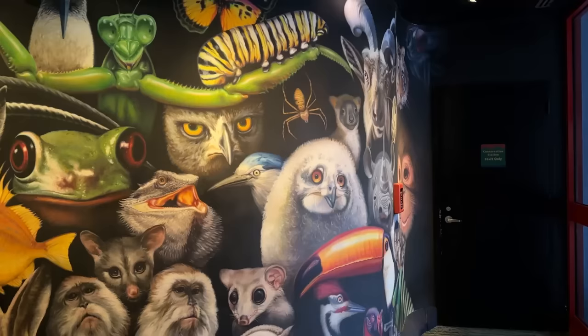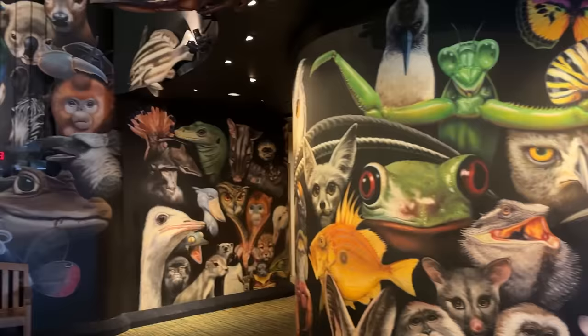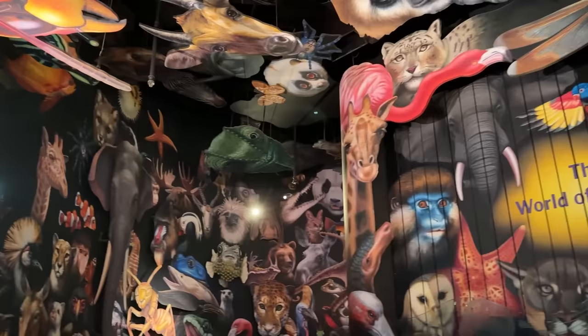I could absolutely stare at this mural all day to take in all of the different sweet creatures and all the animals' faces. And they even kind of made the animals have gentle, sweet facial expressions, because again, this is supposed to be about childlike wonder and hope and optimism.